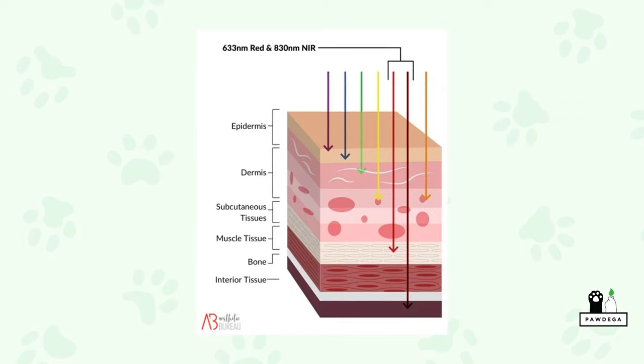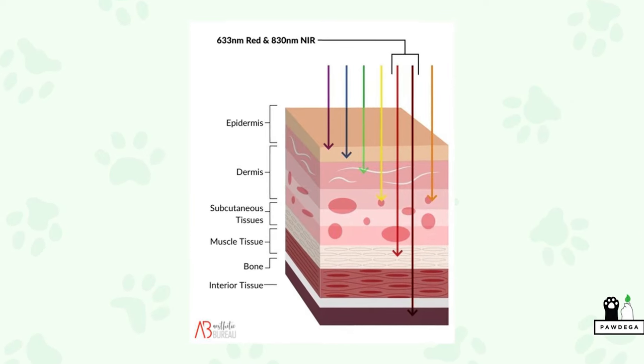Number two, light frequency range. You also want to check for the light frequency range of the device that you are considering buying. For pets, it is best to choose a device that offers between 600 to 1100 nanometers. These frequencies have the ability to penetrate past the skin and through the body tissues into the cells. We sometimes may think that devices that have more power would mean that it's better, but don't get ahead of yourself.